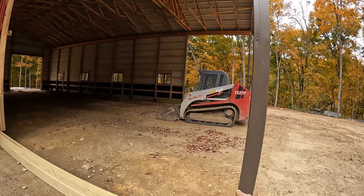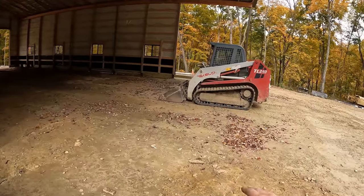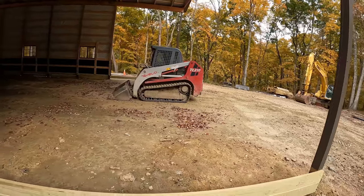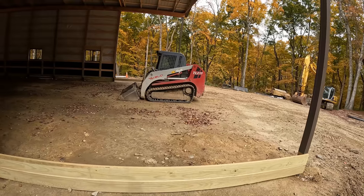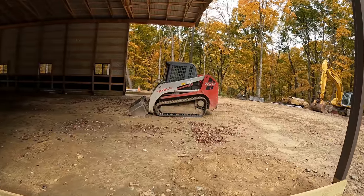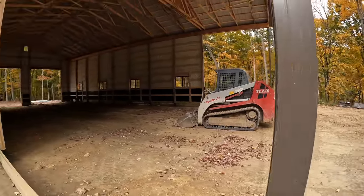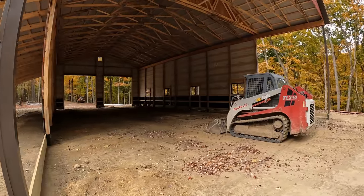So when the concrete out here is poured, it's gonna be the same exact grade. It's gonna have just the slightest little pitch to it so that any water doesn't collect under it right now because it's not closed in yet. But the pitch is gonna be so minor that it won't matter. If I close it in, it's not gonna affect anything.